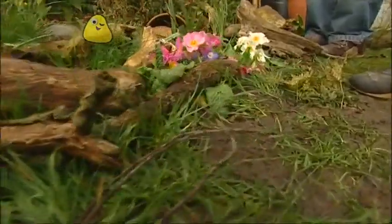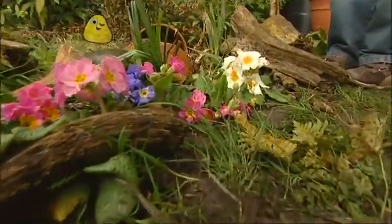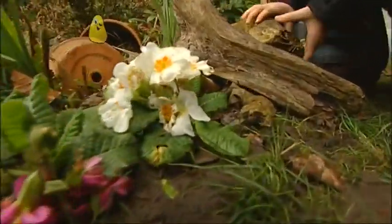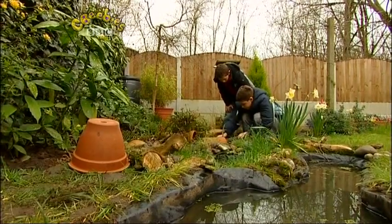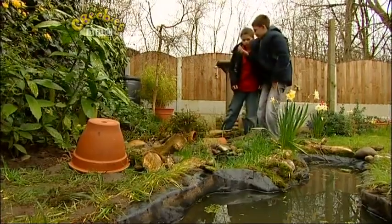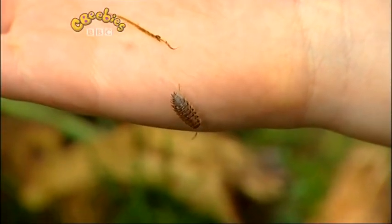Lots of other creatures like living around our pond. To attract insects, we made this log pile. Let's see what's underneath the logs. Oh, look, there's a woodlouse. Oh, yeah. What's here?